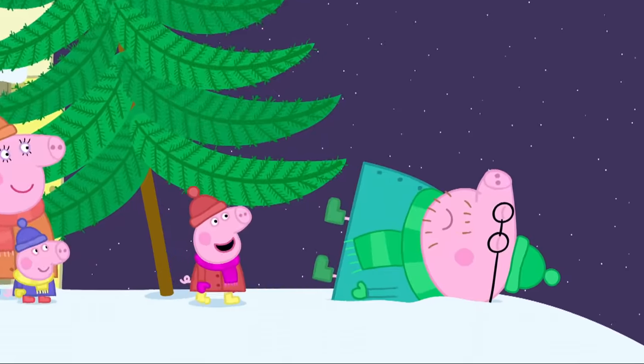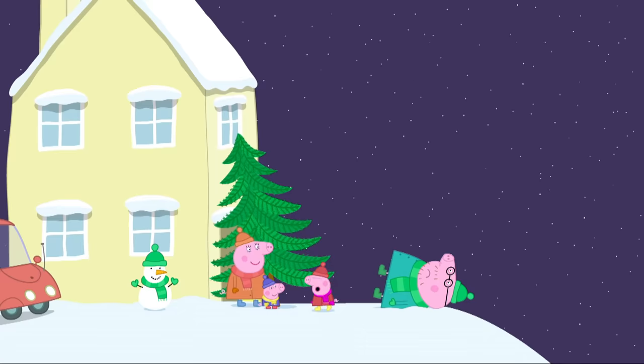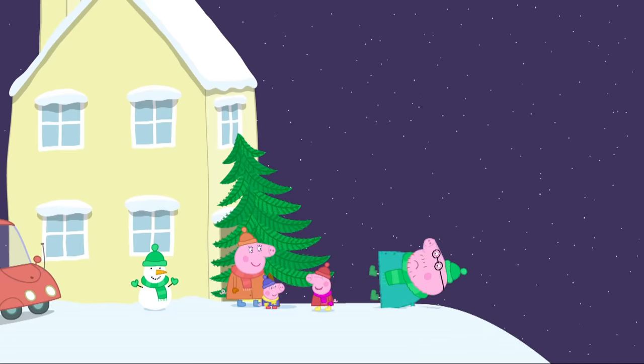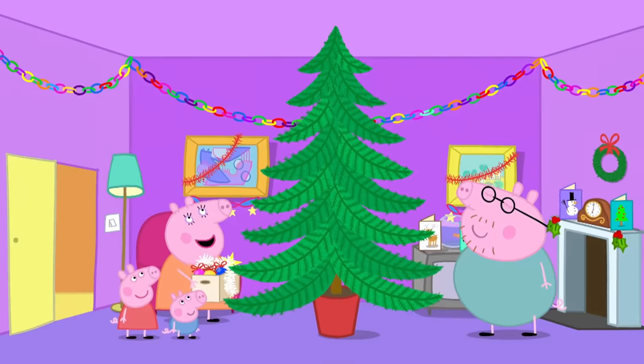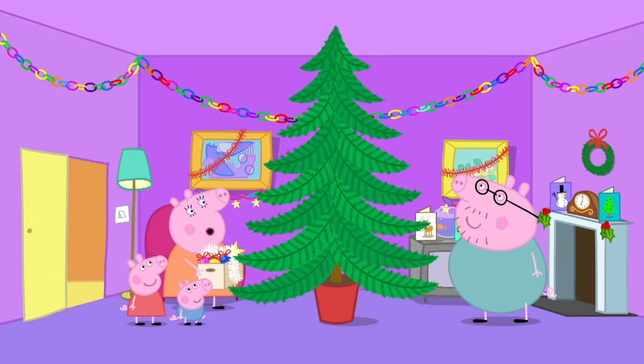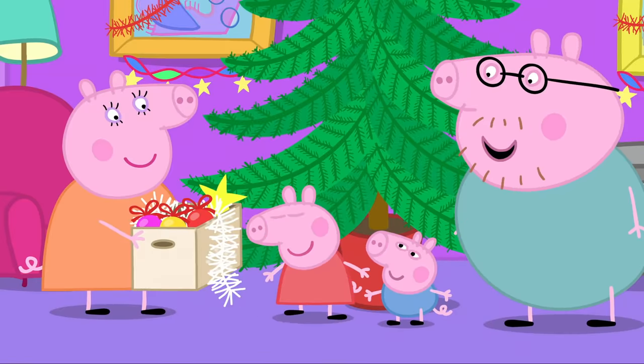Daddy, was the tree heavy? It was a bit heavy, yes. I hope the tree fits in our house. Don't worry, I'll make sure it fits. It is a lovely tree. Thank you for carrying it all the way home, Daddy Pig. You're most welcome. Let's get it decorated.